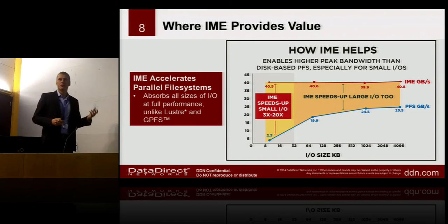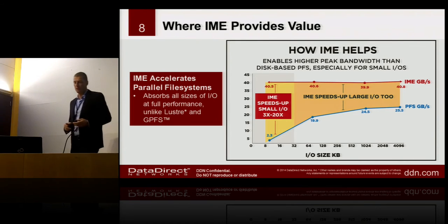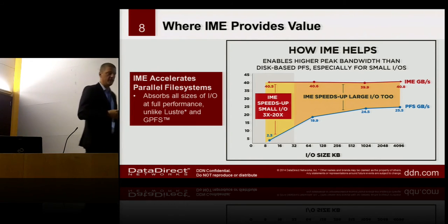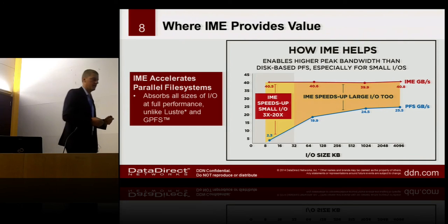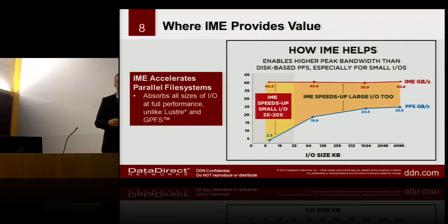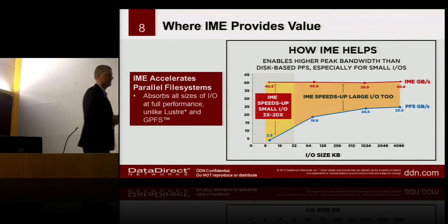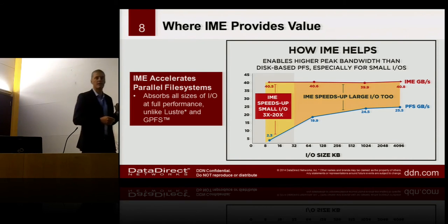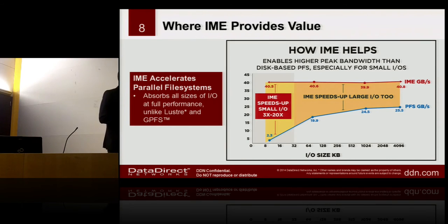Another way IME tries to address the problem of small I/O size is the following. Anytime in modern storage architecture, I would say pretty much all of them, anytime you do a small I/O, if you implement any kind of RAID, you have to pay the read-modify-write penalty, which you have to do because usually the RAID is a fixed size. So if you're writing an amount of data which is smaller than the write size, then you have to arrange the parity and the blocks inside the write stripe.